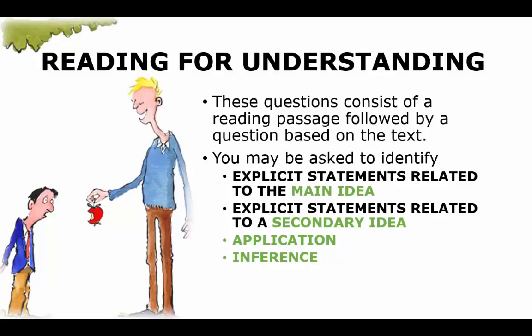What's something that's in the periphery? What is related to this, but it's not the focus? And then an application or an inference. Now remember, an inference is an educated guess.